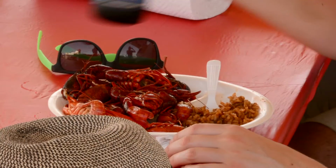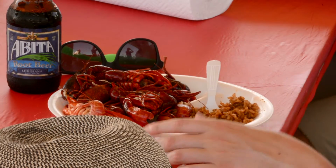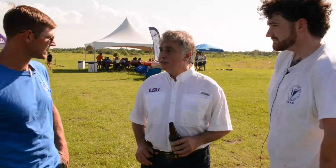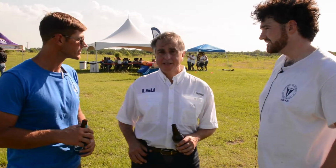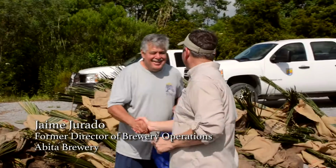Right. Big shout out to Abita for putting on the whole thing. Not just the Save Our Shore beers, donating proceeds to coastal restoration. They actually are putting significant dollars behind it. 4 or 5 Abita staff were actually out there with us.